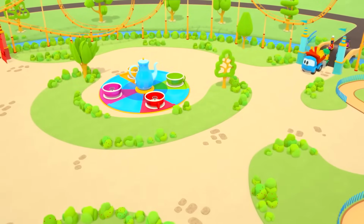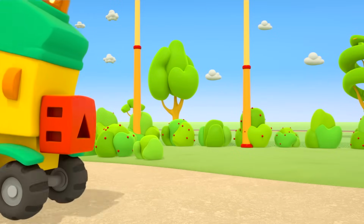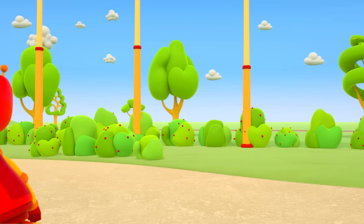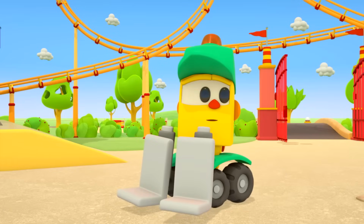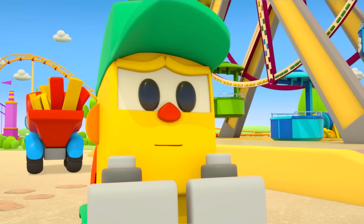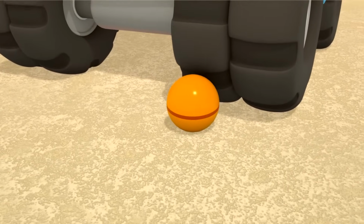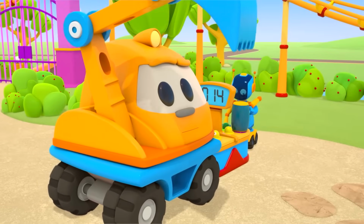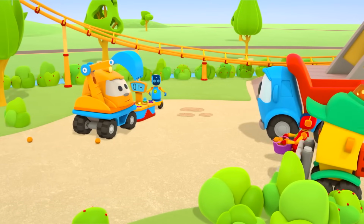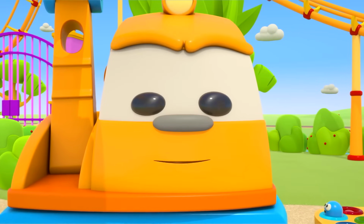Leo the truck has come to the fun fair with his friends. Leo is carrying the parts, and a robot has a basket and balls. Oh, robots. One ball has rolled away. You lot, please be more careful. Who's that? Hello, Skoop. Those naughty robots have knocked all the balls out of their basket.